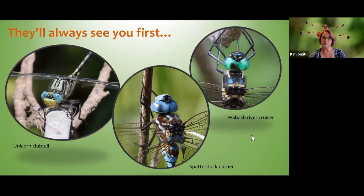And the Wabash River Cruiser here is actually being studied now as a possible hybrid of two other river cruisers. There's not that much known about whether dragonflies and damselflies can hybridize, because they have those claspers at the end, and it's thought that they were species specific, like this one only fits into this one like a puzzle piece, and so they couldn't hybridize. But if this one is a hybrid, then that theory is out the window. And there may be at least some flexibility in who can mate with who.